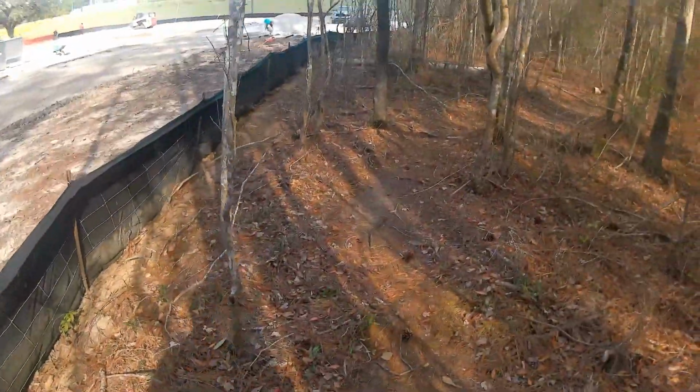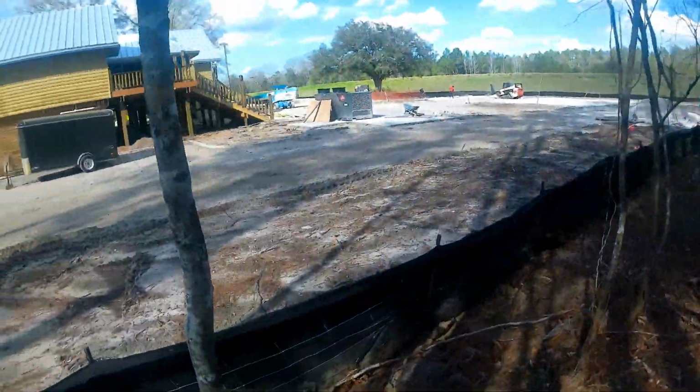If you look here, you can see construction underway on the new cafe. More on that later.